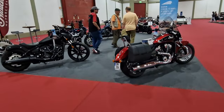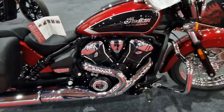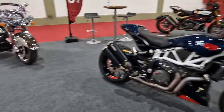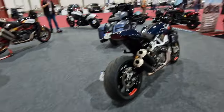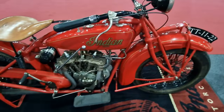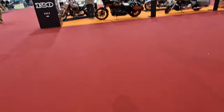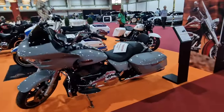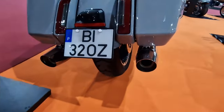Here we got some motorbikes, Indian. All the new stuff. That looks quite nice indeed. Of course, not like the old ones that used to have a lot of fame, like these ones right here. These ones were very famous at the time. I guess there's a lot of competition in motorbikes. They're more or less all the same. So these are all the Harley Davidsons. That looks nice.